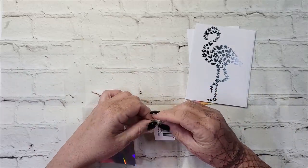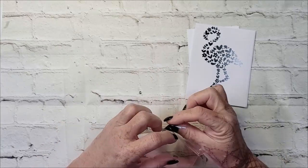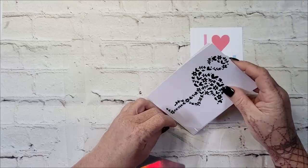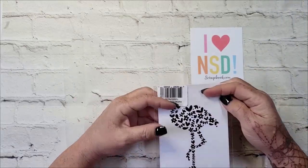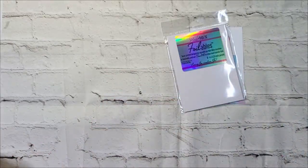Otherwise, I'll figure out another way to get bright pink on there. Maybe I'll do some ink blending over the foil. Maybe that's what I'll do. We'll see. But those were a freebie, and I think they're really fun. Now, these are things that I wouldn't have bought for myself, but I'm really glad to have them.